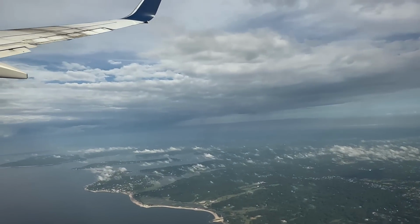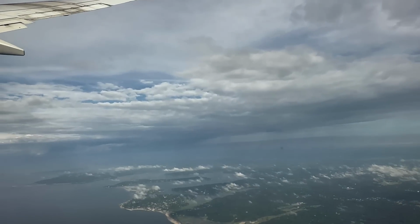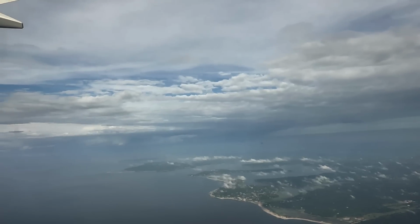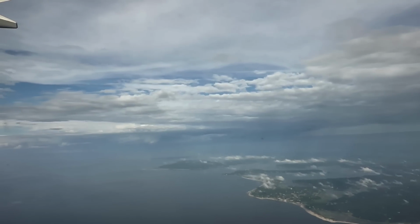We're also told to descend to 3,000 feet, and the controller actually has us turn even further right now. Delta 1708, you can make the turn, left turn heading 270. Alright, left turn 270, Delta 1708.